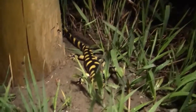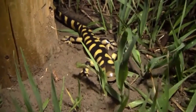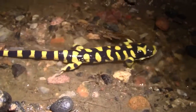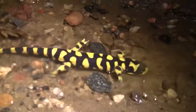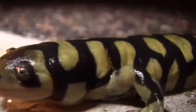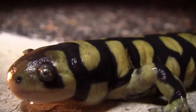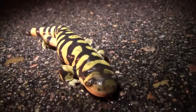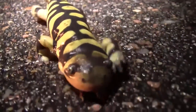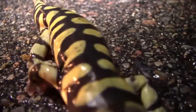In the fields around the wetland, tiger salamanders emerge from mammal burrows. They've spent weeks several feet underground waiting for rain. Many perilously cross roads to get to where they're going, and often the outcome is probably what you imagine.